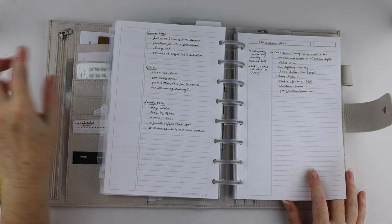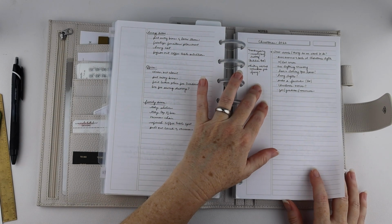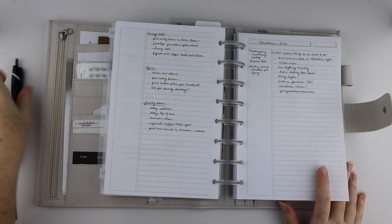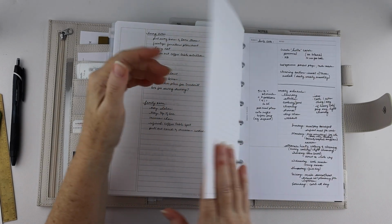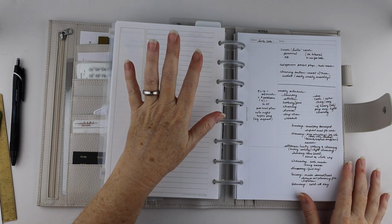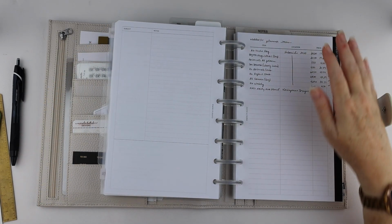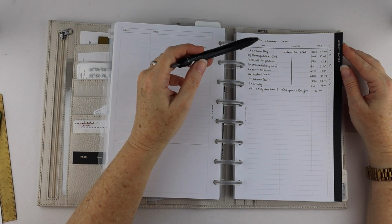All right, then I have some notes about Christmas 2022. This is something that I will probably move into my other planner. Also some notes about Thanksgiving and stuff. It's just a place where I had some thoughts that I needed to write down, so this is where it goes. Just some notes. I have a wish list tracker. I did finally sit down and fill this out, so you can kind of see how I'm using it.